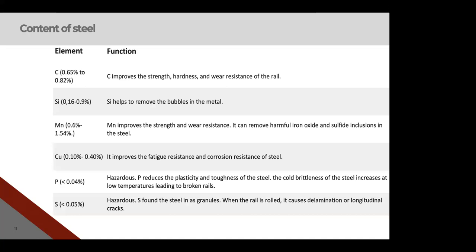When we look at the content of steel, obviously, we do have carbon, especially in railway. That carbon is somewhere between 0.6 to 0.8%, and what it does is improve the strength and wear resistance of the rail itself. And we do have silicon, which helps to remove the bubbles.